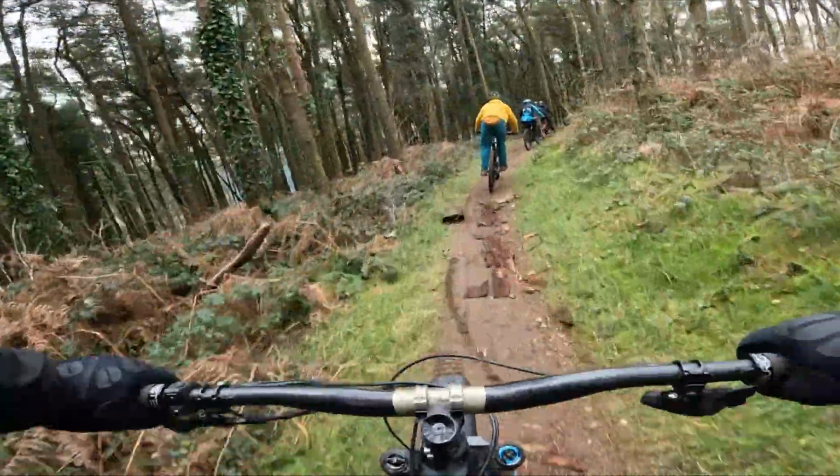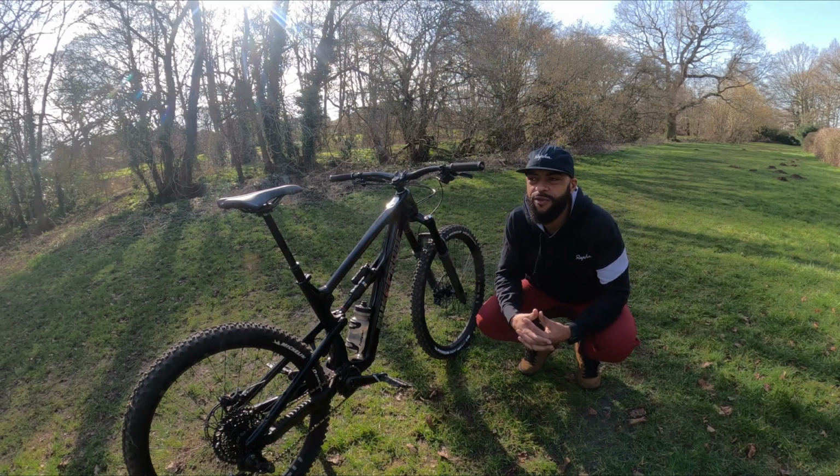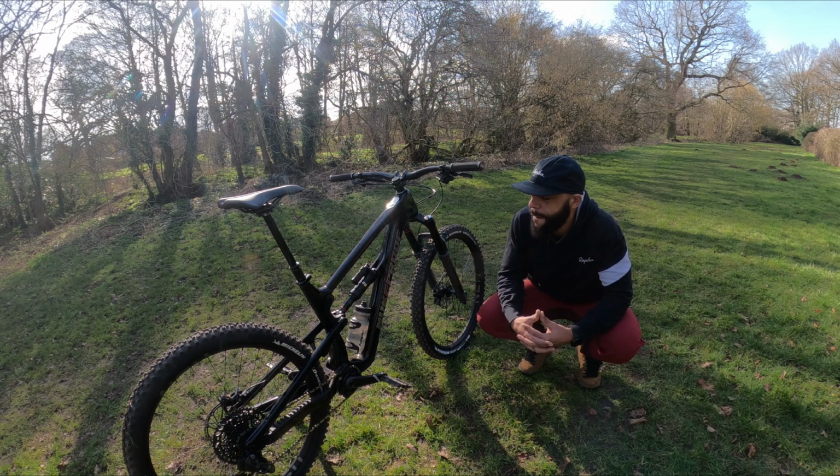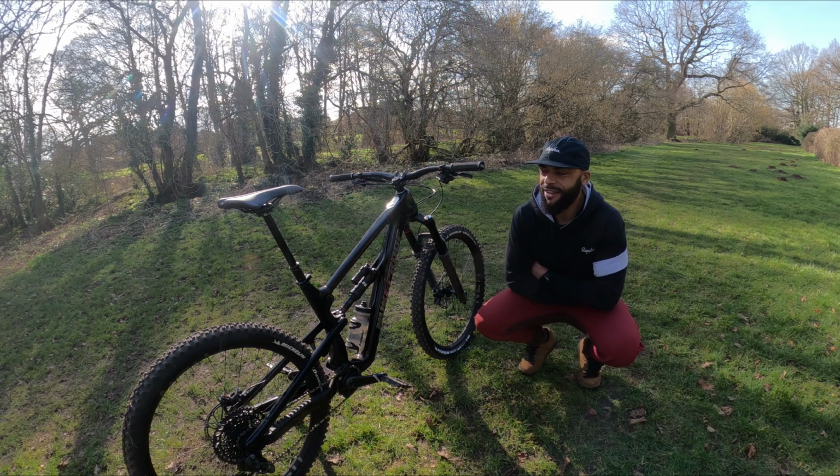Big question, would I move from Santa Cruz to Nukeproof? Given how this bike is rode, yeah, I think I would. There's still a little part in my heart for Santa Cruz, and I'd be a little bit gutted. I'd love to be able to have both bikes. Maybe that's an option, who knows, to sneak it in the garage.